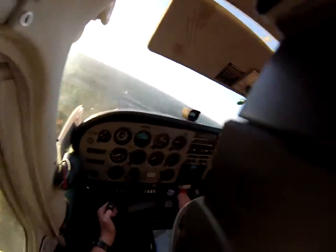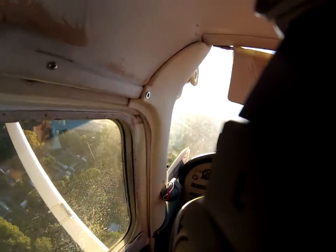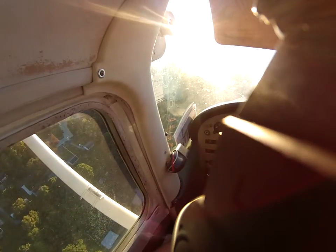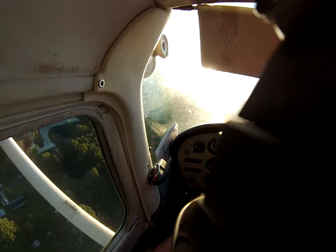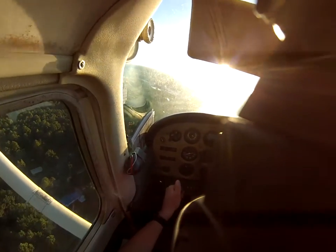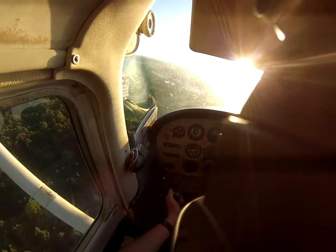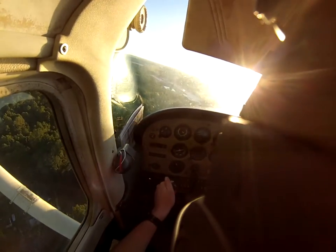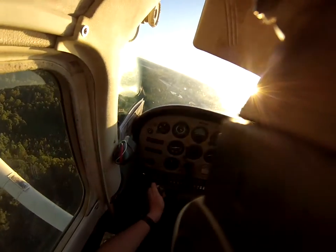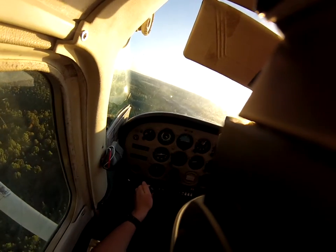Davidson County, Cessna Skyhawk 281 Echo, turning base to final for 24, Davidson County. I can't see anything. It's like this big orange ball in the sky. Yeah, it's only like 93 million miles away. Still pretty bright though. World's most powerful flashlight.